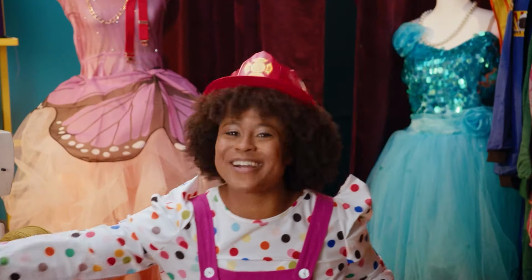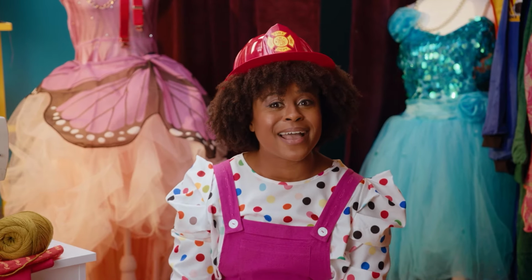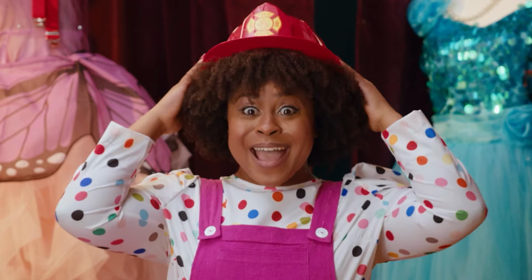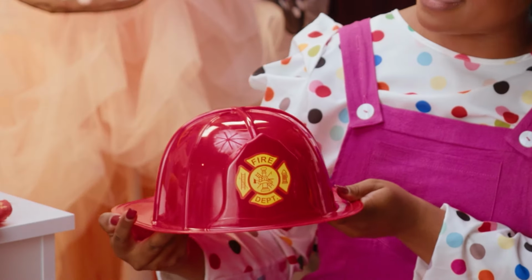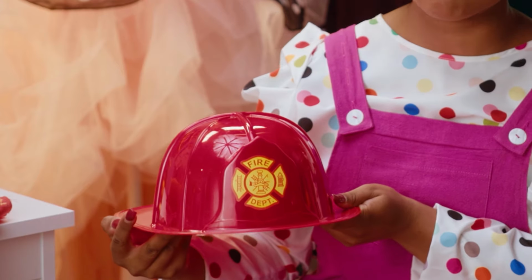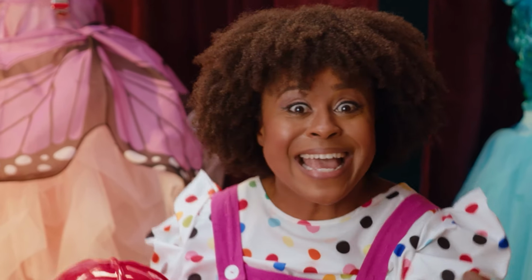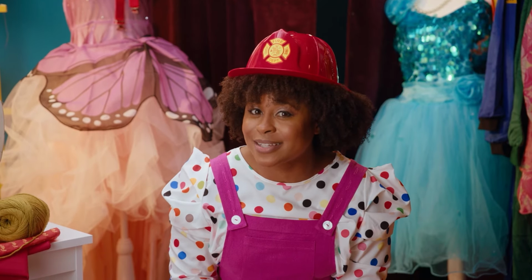Oh, hi there, friends. Don't you just love my new hat that I put on top of my head? Do you know what color my hat is? It's a red hat. And it's not just any red hat. What kind of hat is it, I wonder? Maybe it's a firefighter's hat. Yes! It's a firefighter's hat! So I bet you can already guess what the costume of the day is today, can't you?